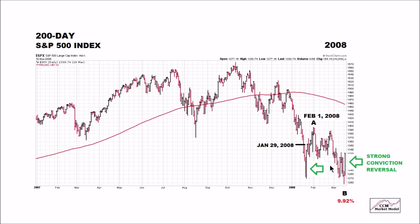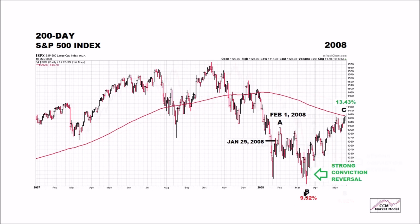What happened next after what appears to be a successful retest of the initial low? Despite all of the negative bearish sentiment down here, and I lived this in real time, so I can tell you, not many people here or here expected the S&P 500 to rally all the way back to the 200-day, which was a 13.43% rally from the lows made in March of 2008.